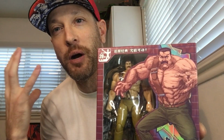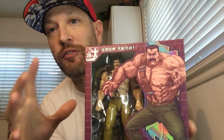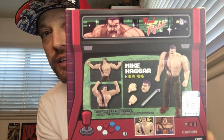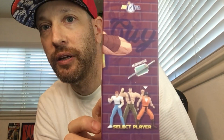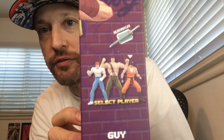But for some reason in our minds, when we used to play the games together, these two, Final Fight and Streets of Rage, kind of like mixed together. I think they were both kind of side-scrolling and beat-em-ups kind of a thing. And so they both kind of stuck out in our minds as the same game. But we got the Hagar, and then for the final one, we picked up Guy. So I believe this is the entire wave of the first, you know, the first figures. It's just the three of them.